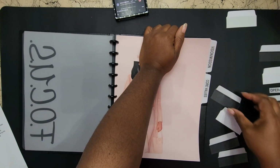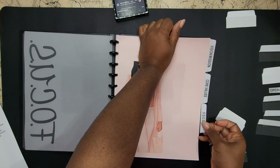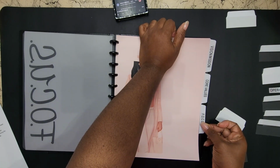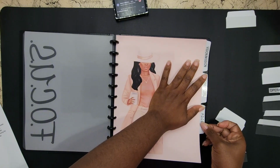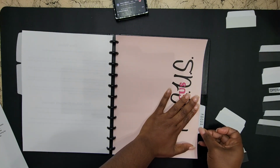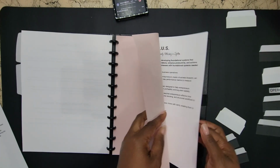Some of these I feel like I have to print again because I don't like the way they came out on these tabs. These tabs, I like to get because they are repositionable. And if I mess up for any reason, they can be picked up and placed again, so that I feel confident and comfortable. All right, so that's my focus.